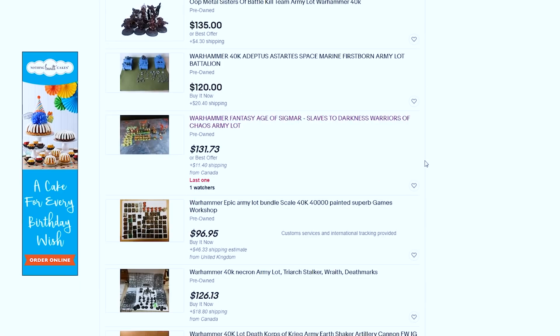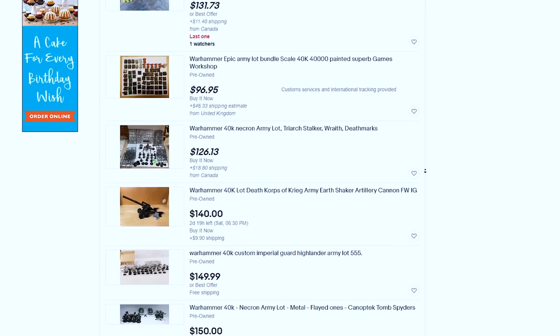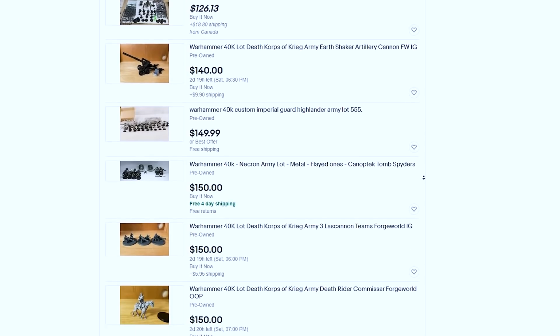Most auctions below $100 are start collecting boxes or pretty much put together boxes of just squads. Sometimes that can be good, so it's worth a quick look, but if you want to pick up a full army or close to it, you need to be willing to spend at least a little bit more money.